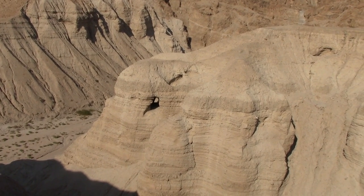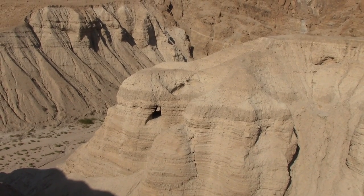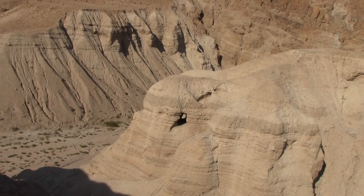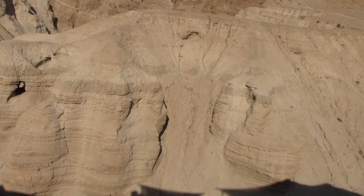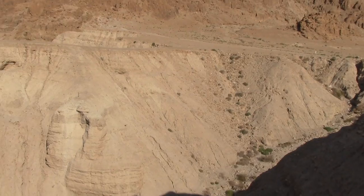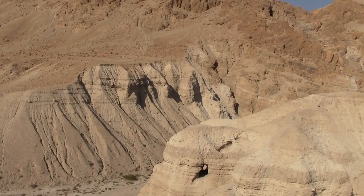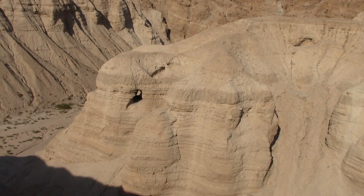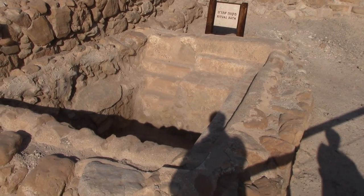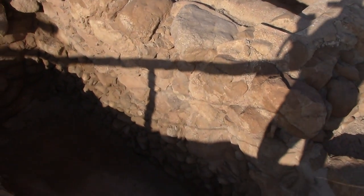There's a hole in the floor inside. They found some 400 documents. In this one here? Mm-hmm. We found 400 documents in this one. It's an immersion font here. Well, looks like one for men and one for women.